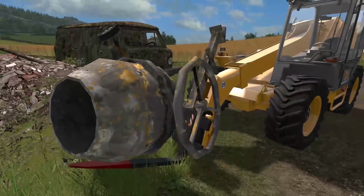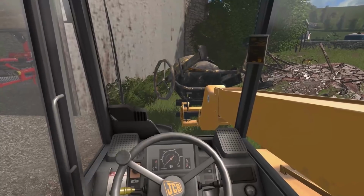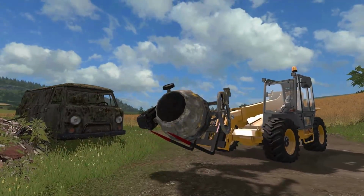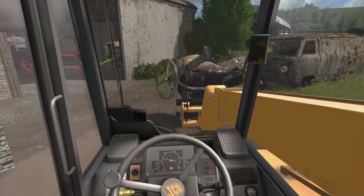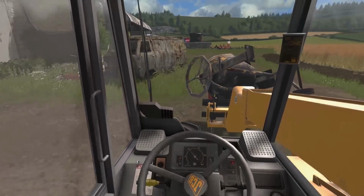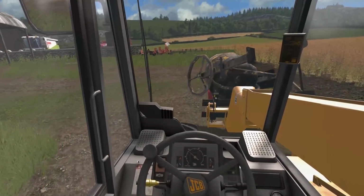Alright, that is blooming heavy. It's wobbling about a bit. Let's take our time with this. Nice and slowly with this thing. I don't know when this was last used. It certainly wasn't whilst it was with me. It's been in this yard for as long as I can remember, and in that time, it's certainly not been used. So all we can do really is take it away.